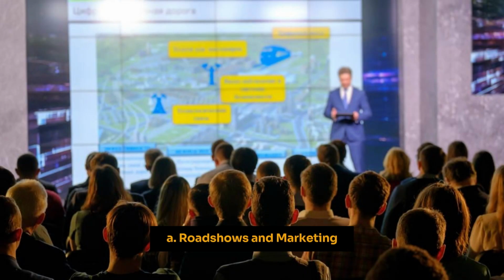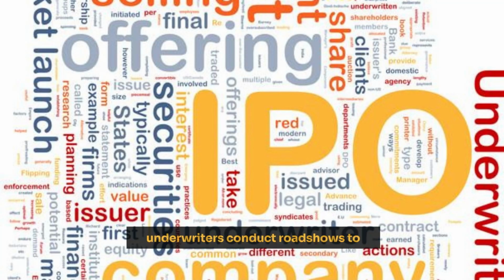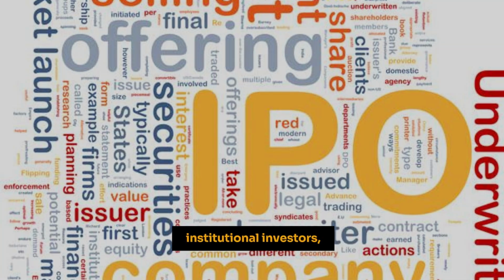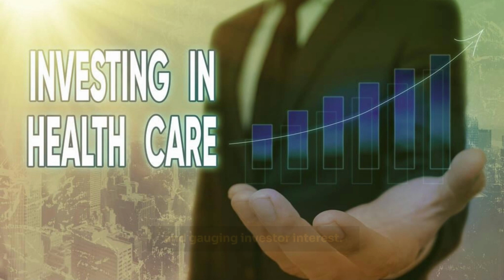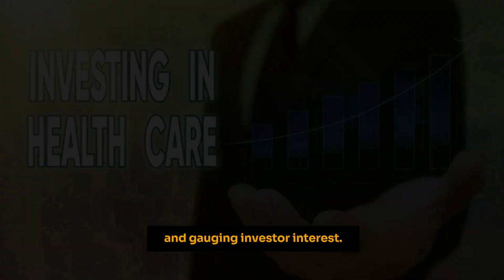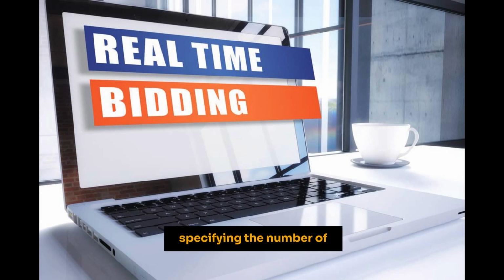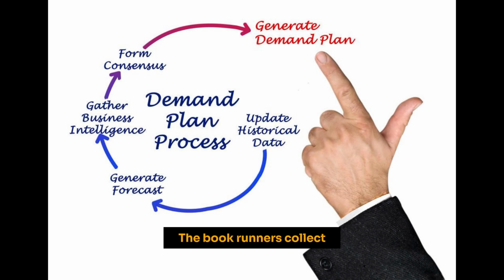A. Roadshows and marketing. The company and its underwriters conduct roadshows to market the IPO to institutional investors, presenting the investment case and gauging investor interest. B. Bidding process. Institutional investors place bids, specifying the number of shares they want to buy and the price they are willing to pay. The book runners collect these bids to assess demand.